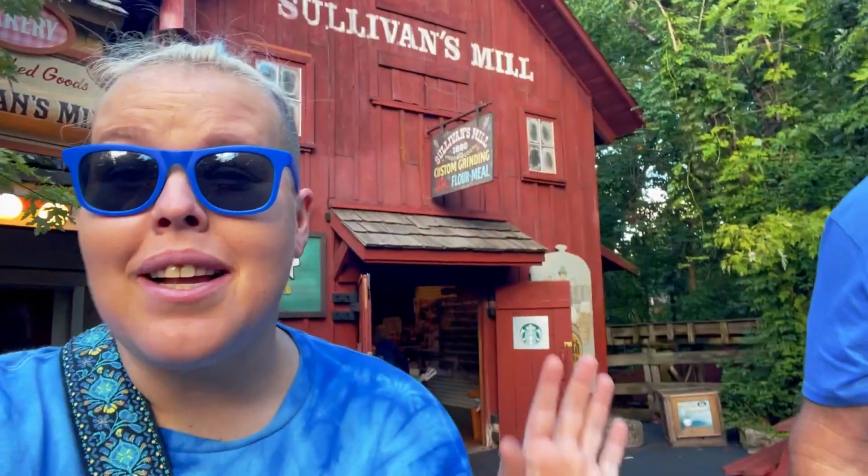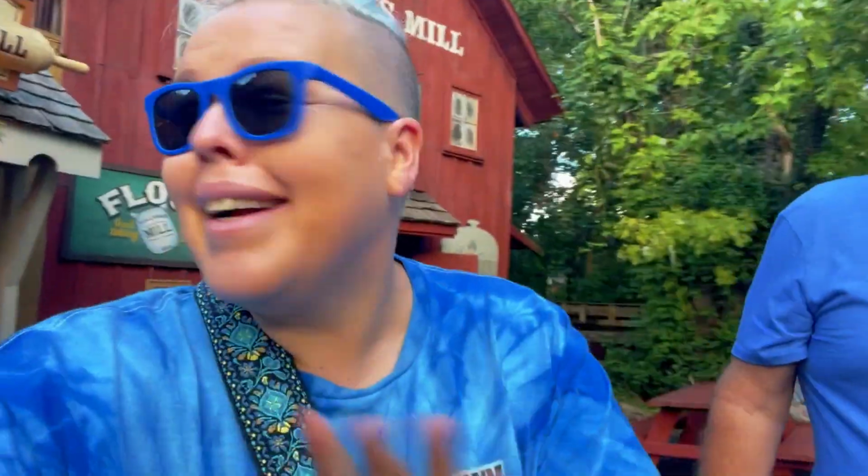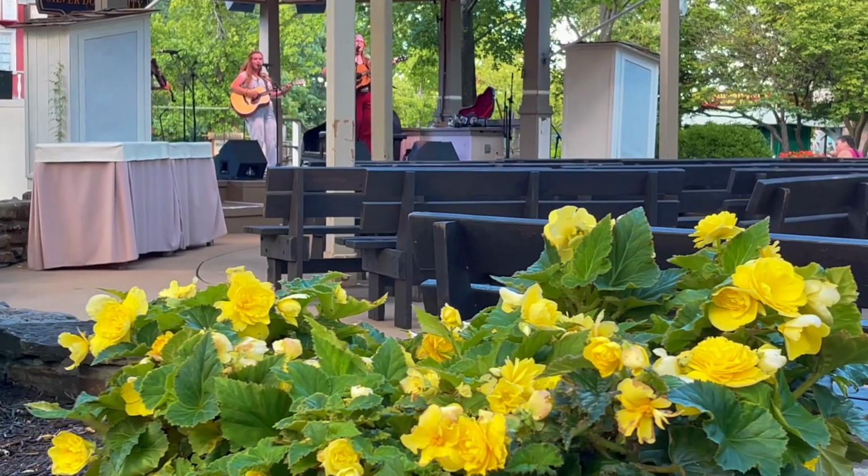Okay, so we stop off at Sullivan's Mill, and if you know the park is going to be closed the next day, they have some good deals. So we have a bag and we have some sweets, and so now we have some nice snacks for later. That's my little pro tip to you guys, though. Check it out a little bit later in the day. Sometimes they have bread specials, sometimes they have other stuff. Everything's good.